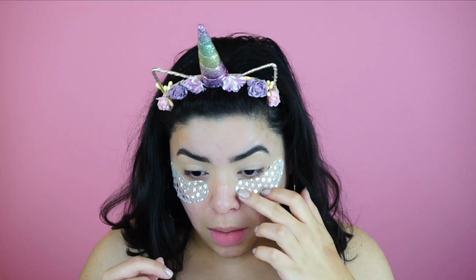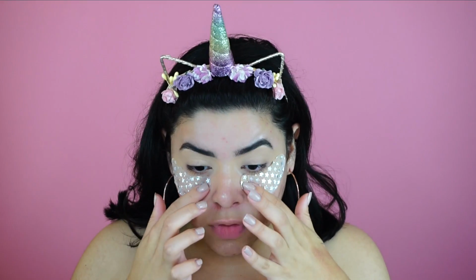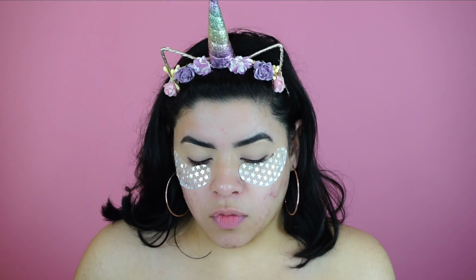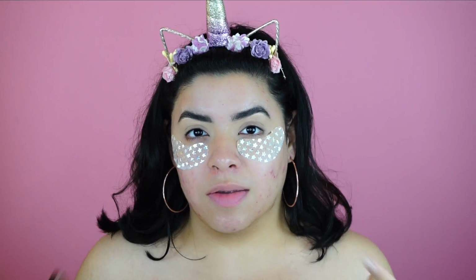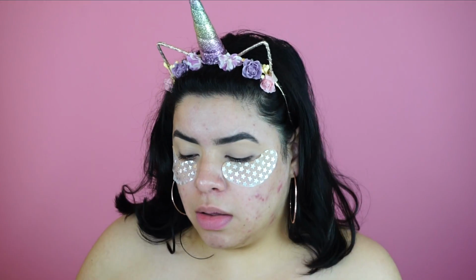Alright guys, so I am back. I took off my eyes and I primed them again with my concealer, but that is by far the worst palette I've ever used. And I've used some bad drugstore palettes, and I'm just amazed by the fact that this was that bad. I'm not sure if it was a bad batch, but I will never, and now I kind of have trust issues because her products are so expensive, and I'm like, is everything like this? Because this was so freaking bad.